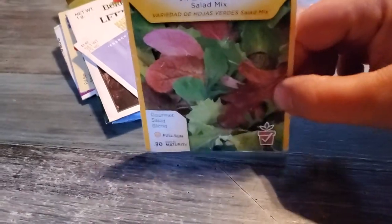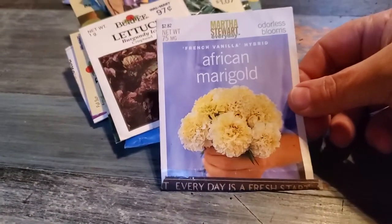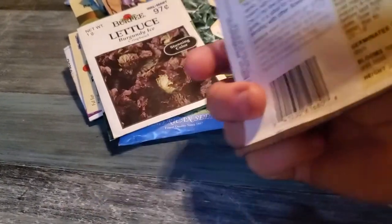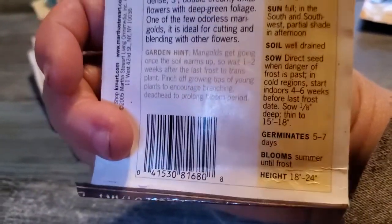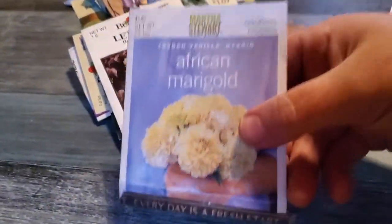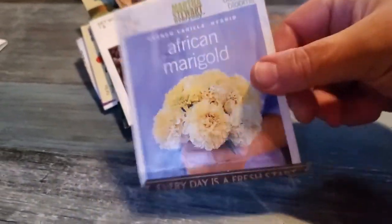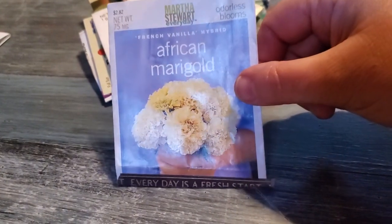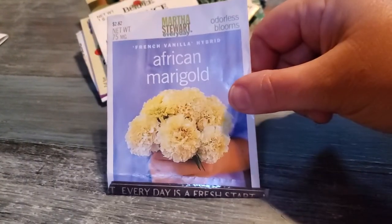But in all of these seed packets, there's still the potential for life. So if you have old seeds, if you have old seed packets, say 3-4 years old, don't throw them away. Instead, when you go to plant them, here's some African marigolds. Isn't that beautiful? French vanilla hybrid. Martha Stewart. What year were these? Let's see. Can we find out? 2005. That's awesome. So what I'm going to do is plant a few of each seed in a seed tray, in a little seed cell.